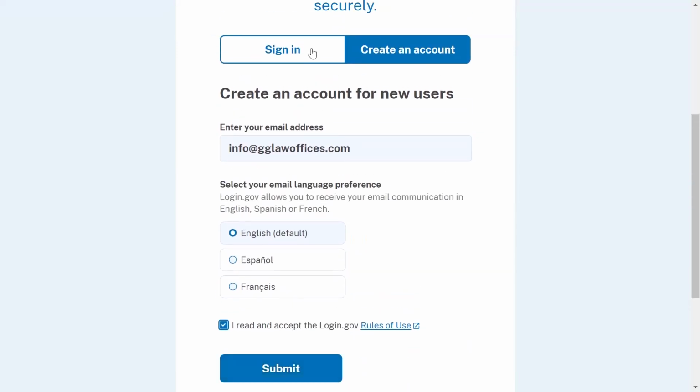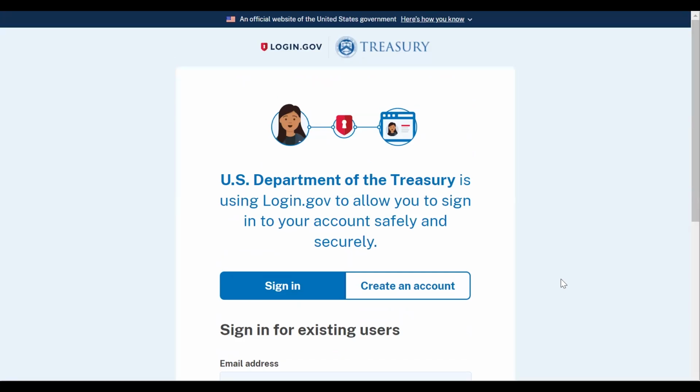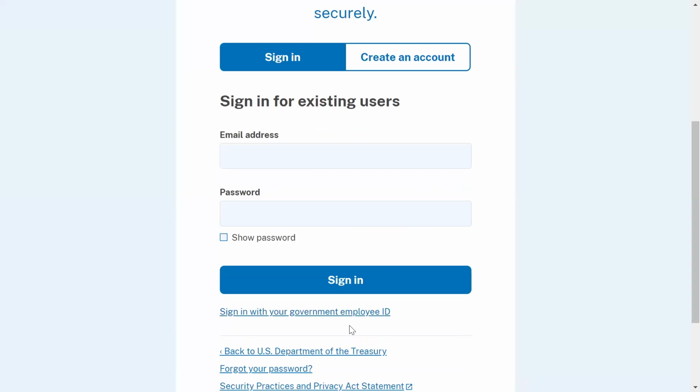And submit that. I remember going through this process. They had strict password requirements, but otherwise it was pretty easy. Once you do have your login, you have your account created, sign in, and you'll be taken to the FinCEN identifier, FinCEN ID application. So go ahead and sign in with your account.